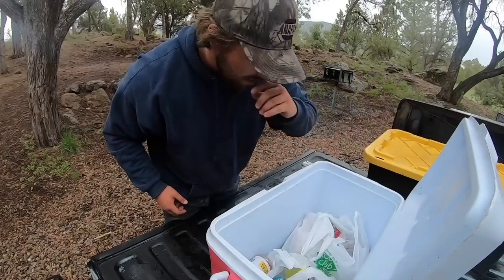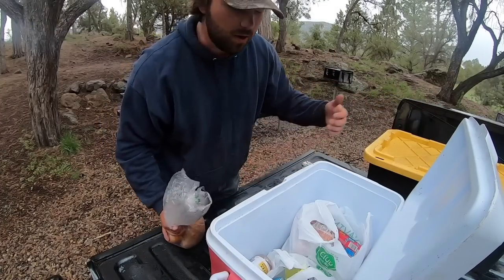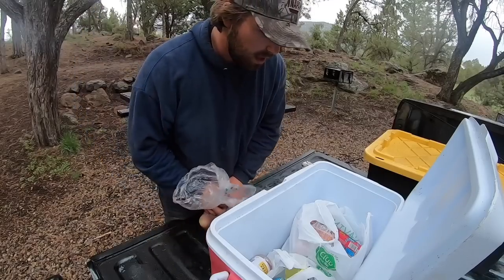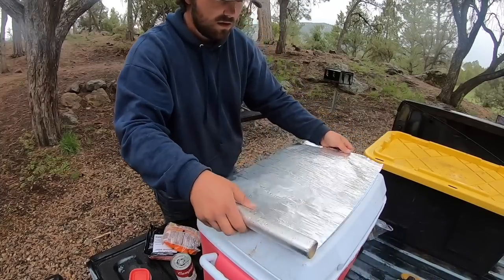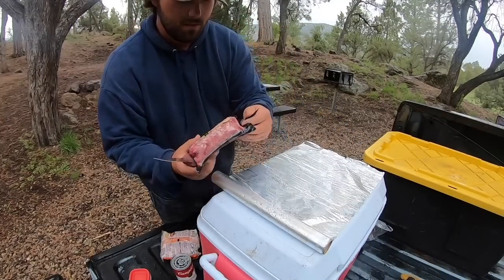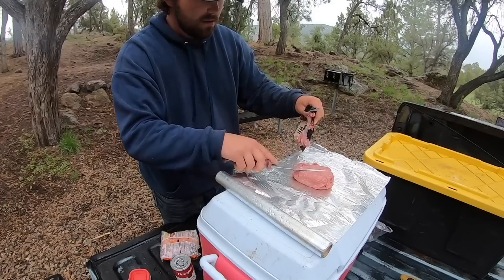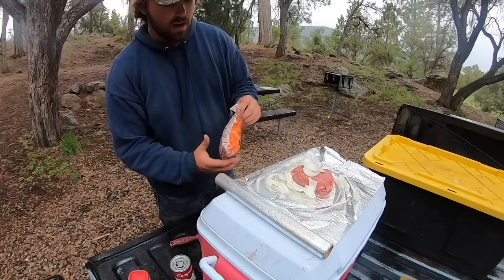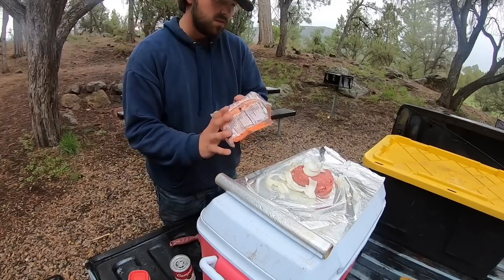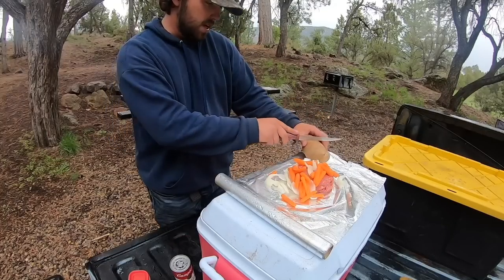All right, so for dinner, we're doing tinfoil dinners. So ground beef, potato, onion, and carrots. We got some ground beef. Put about half of it in. We'll take some carrots. Potato.